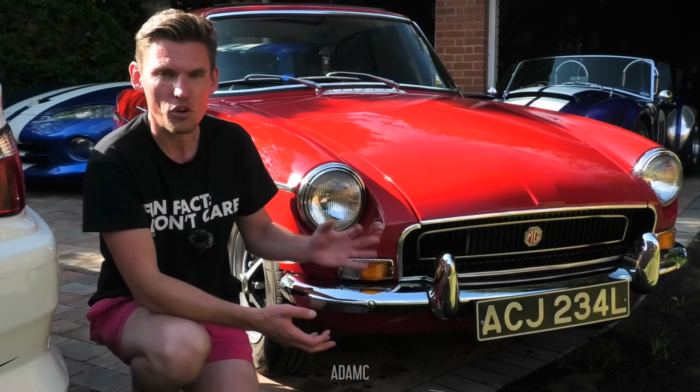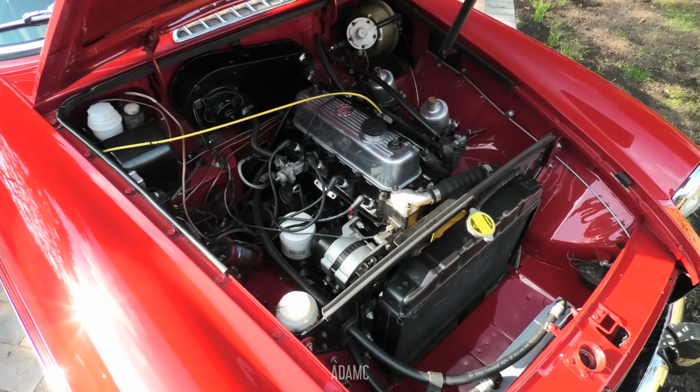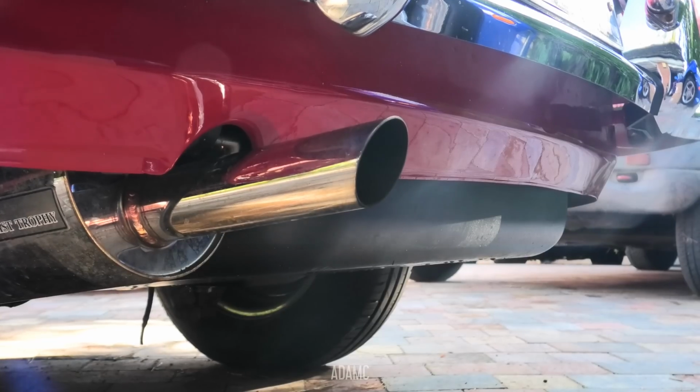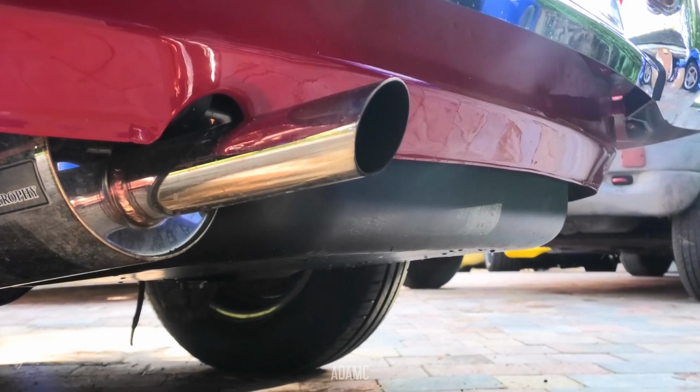The engine now needs rebuilding. I know the head gasket is probably gone, but it might have a slight bottom end knock as well. As you see, it started fine. I mean, that wasn't a cold start, but it does start fine.